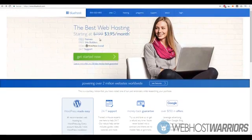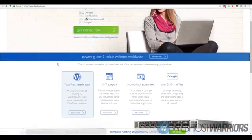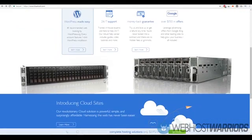And with that in mind, when you do get the package, you do get a free domain, a free site builder, and you're able to actually install WordPress with one click through their cPanel. And as you can see here in the very bottom, they're actually the #1 recommended hosting website by WordPress itself, which is actually a really big deal, mainly because of how trustworthy they are.